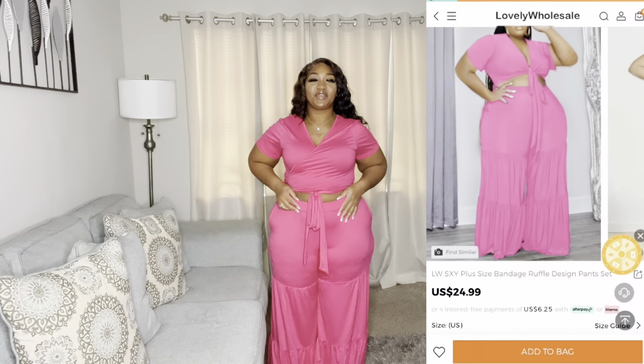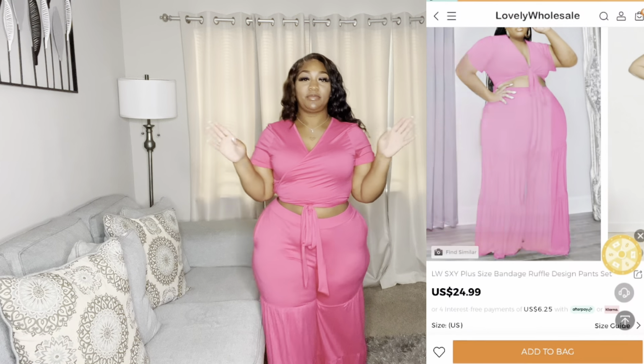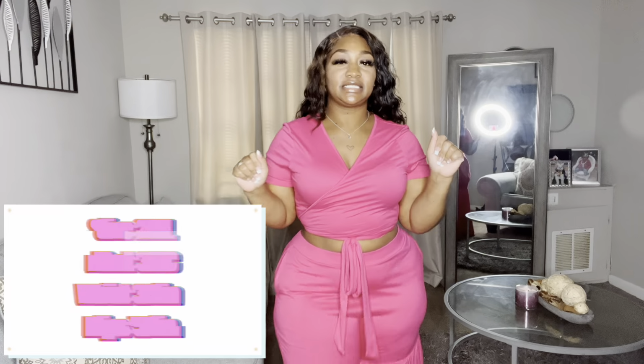I know you guys are gonna love it, so let's go. Hey guys, so this is my very first outfit. It's a two-piece ruffle design pantsuit. I like it. It's really, really cute. It's very comfortable. This is in a size 2X.